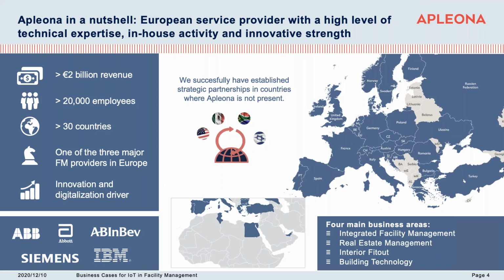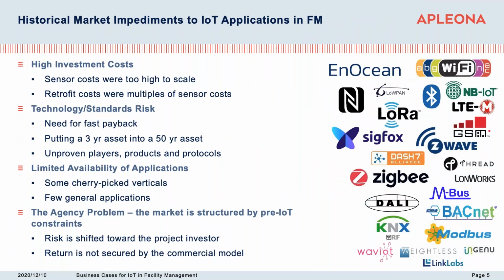To get into our actual topic, I would like to talk about the impediments that have existed in the past when it came to implementing IoT projects. First of all, the costs for sensor technology were relatively high in the past. This has luckily changed. Moreover, many companies, products and protocols emerged in the field of IoT, but it was really difficult to determine who would survive. So there was a kind of technology and standard risk in the past.